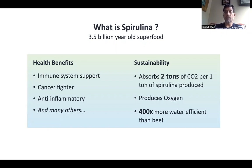And it's also very, very sustainable. It produces oxygen and consumes CO2 because it's photosynthetic, just like plants. And it's so water efficient that to produce 1 kilo of protein from spirulina requires 400 times less water than to produce 1 kilo of protein from beef.